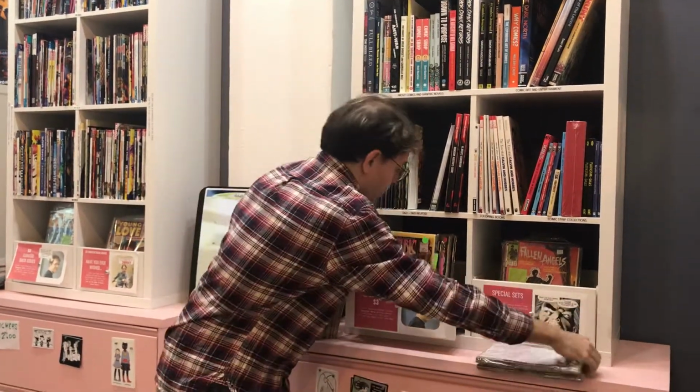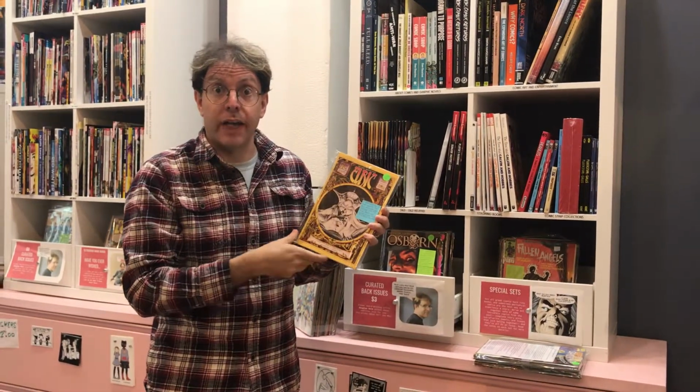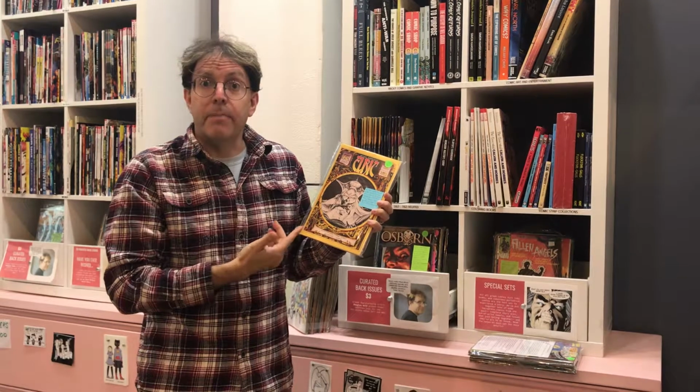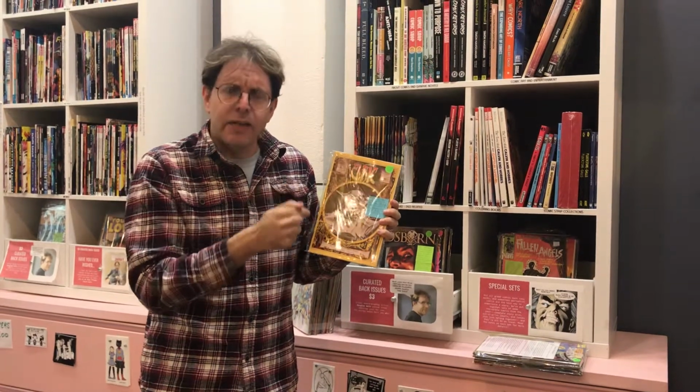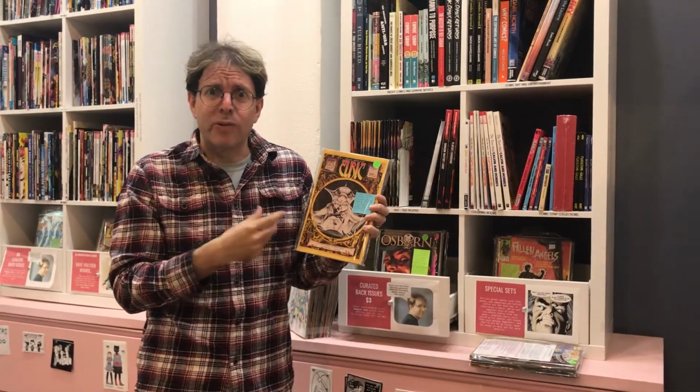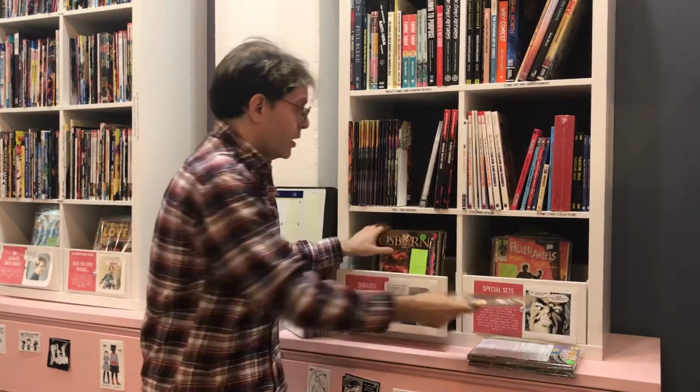We also have here Elric, an adaptation of the first Michael Moorcock Elric book, with artwork by P. Craig Russell and Michael Gilbert. If you are a fan of interesting comics coloring, you want to get this. The coloring in this is beautiful. It doesn't really look like anything before it or after it.